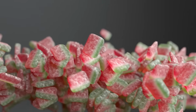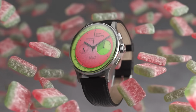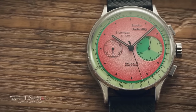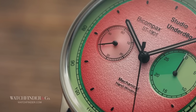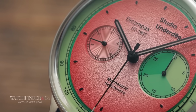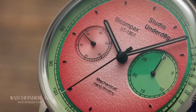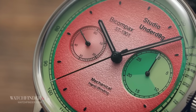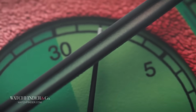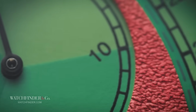Yeah, if you love the sweet, sweet taste and aesthetic of watermelon candies, you need to get yourself hooked up with a Studio Underdog watermelon. So much fun. And really, really cool watches. It's a bold look, but I think every watch enthusiast has to be bold every now and then. Every little detail has just been so nicely considered. Obviously you've got the really loud, proud, impactful punch of the watermelon colours on the front.